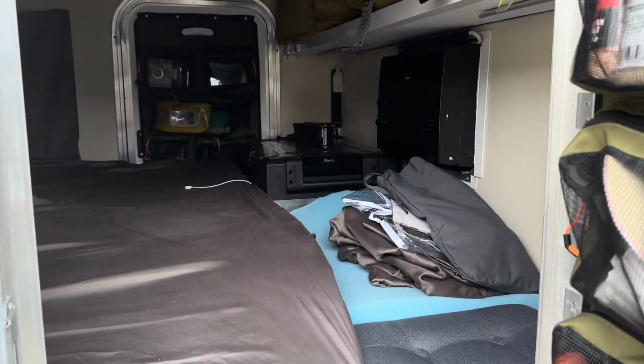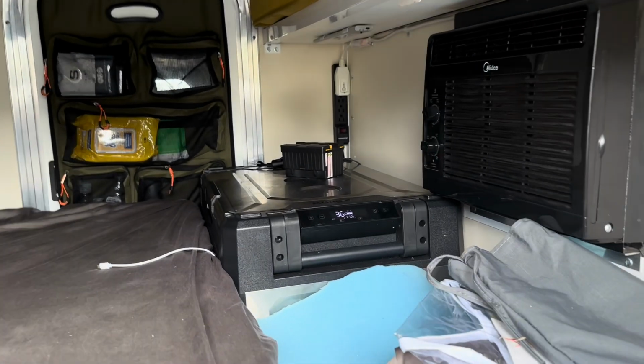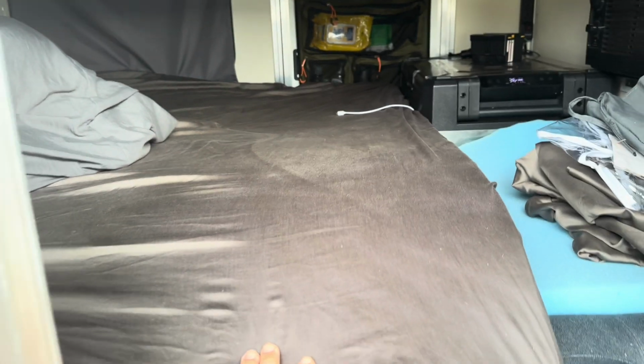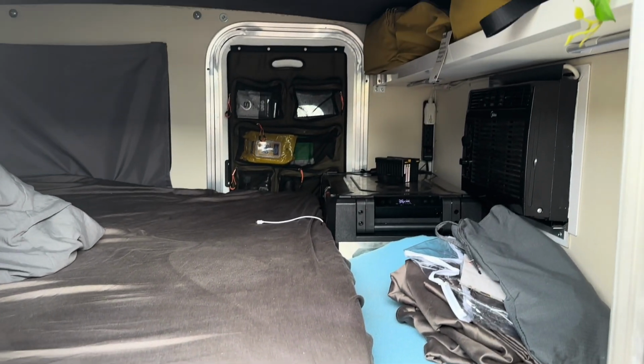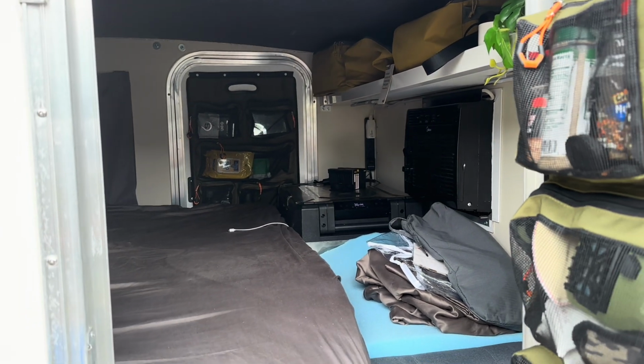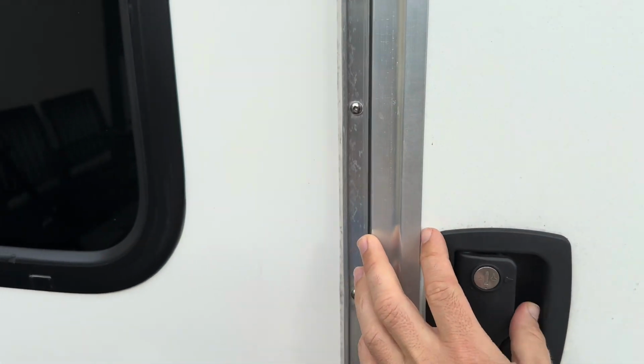Inside the camper, we have a refrigerator going. It's currently just chilling at 36 degrees. We have a queen or king size bed, I can't really remember off the top of my head. But we have canned goods, dry food, all kinds of stuff ready to go. Plus, we have food for the refrigerator.